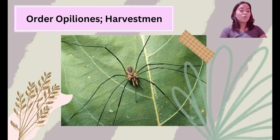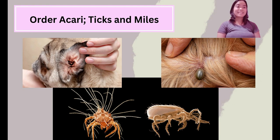Lastly is the order Acari, ticks and mites. Mites, including ticks, are traditionally grouped in a taxon called Acari, with more than 54,000 known species and 10 to 20 times this yet to be discovered or described. Mites are the most diverse group of arachnids.